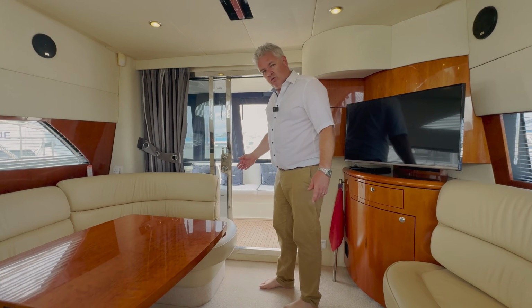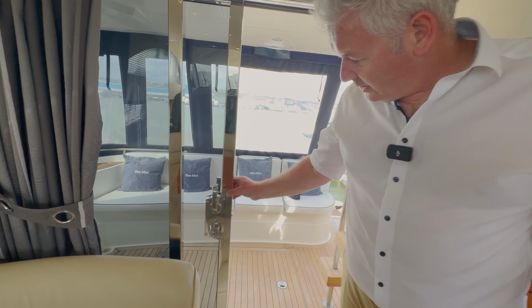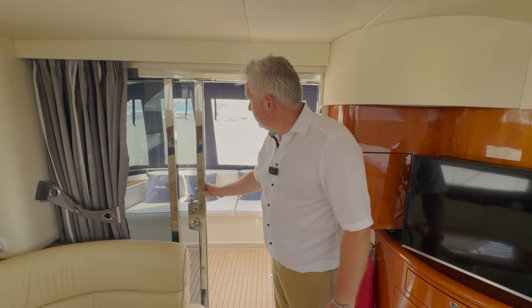But Dan, come look at the door. I just want to show you the door. I know you've seen the door, but I just want to show them the door. Look at all the beautiful stainless. And bear in mind, this is, what is this? 20 years old. 20 years old, 2004. It's 20 years old. It still looks like new.